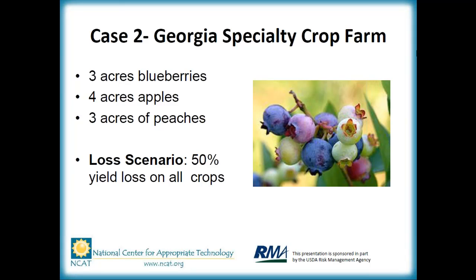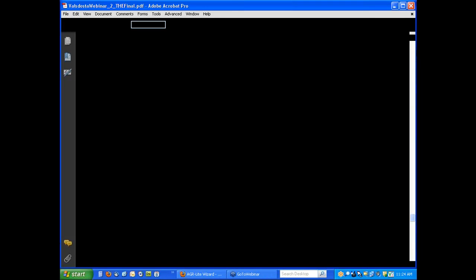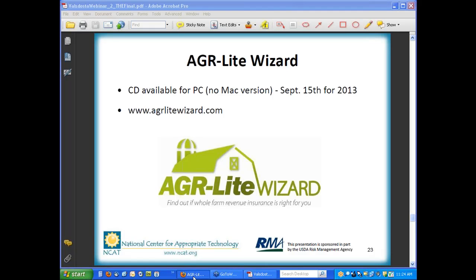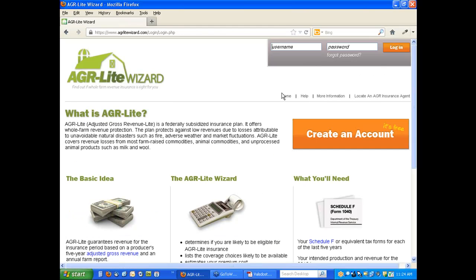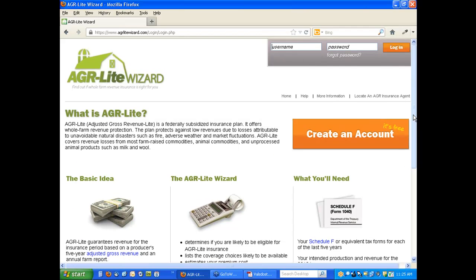So now I'm going to escape out here and go to the online version, the internet version, of the tool that we created. It's a very neat tool. Now I'm coming into this tool as if I had already signed up and become a user. I'll just show you briefly the home page, which is what you would see if you came in for the first time. This is a very user-friendly program.